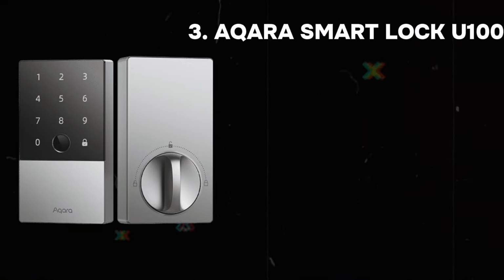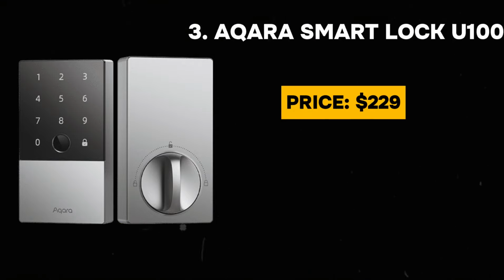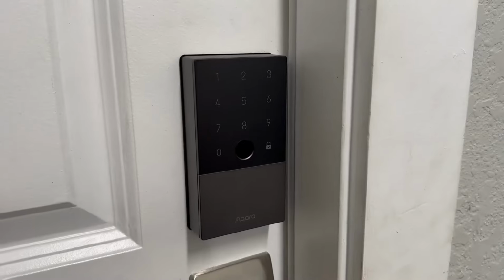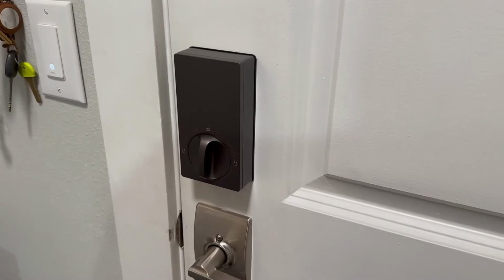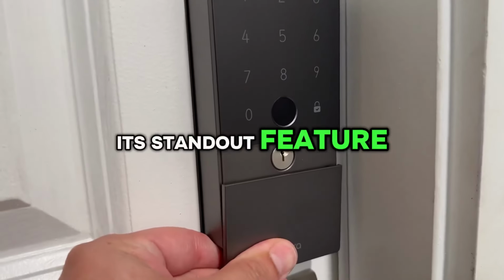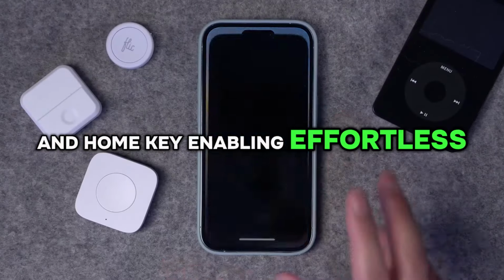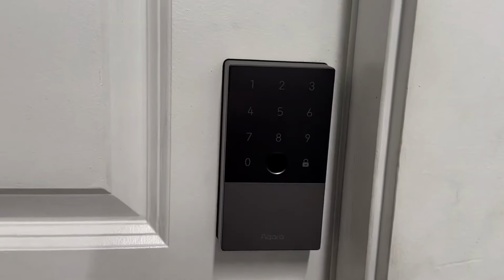3. Aqara Smart Lock U100. Its price is $229. According to our reviews, it is the best option smart lock. The Aqara Smart Lock U100 stands as a seamless addition to your smart home, seamlessly integrating security and convenience. Its standout feature lies in its compatibility with Apple Home and Home Key, enabling effortless unlocking via iPhone or Apple Watch, even when your device is low on battery.